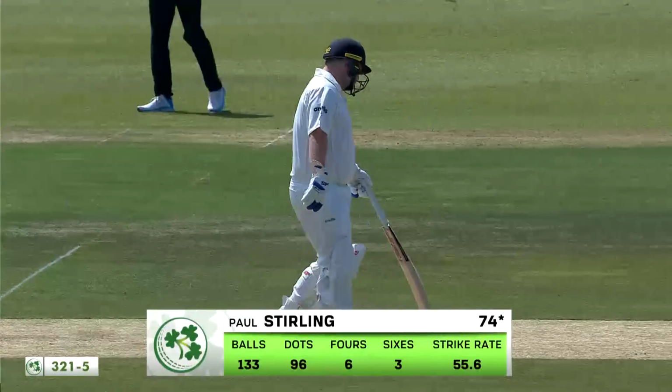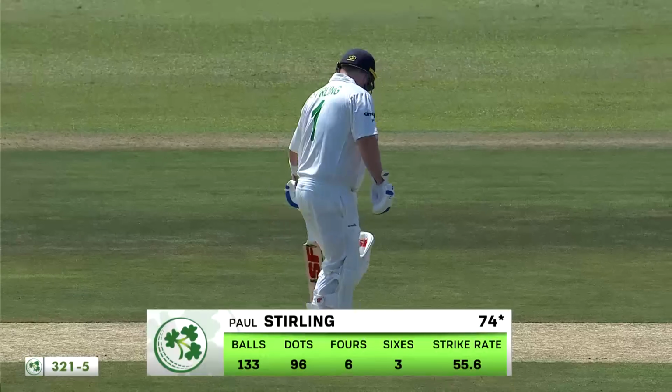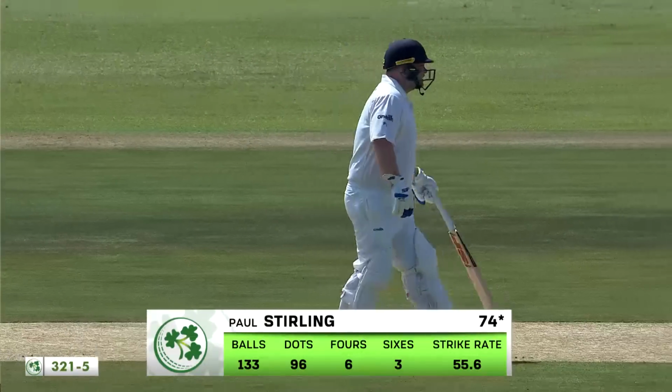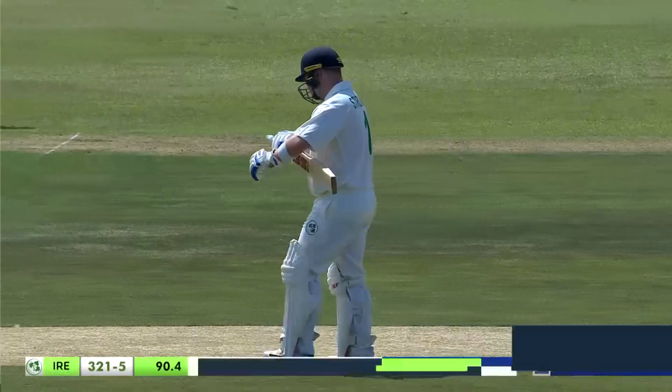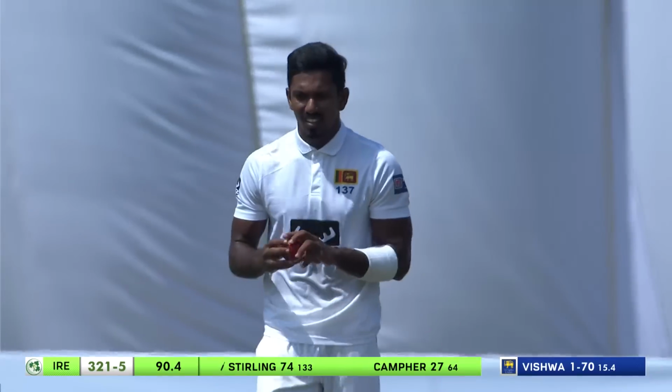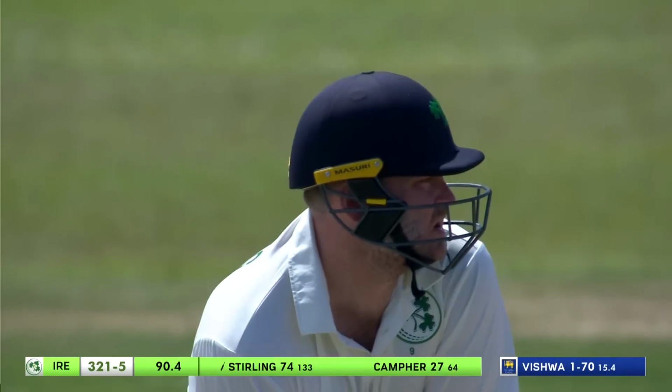Paul Stirling 74 not out. Interested to see how the approach is going to be by Paul Stirling. Everyone is speaking about the media. If Ireland gets 400, Sri Lanka is under pressure. Vishwa Fernando with his tail up. It's a great delivery.